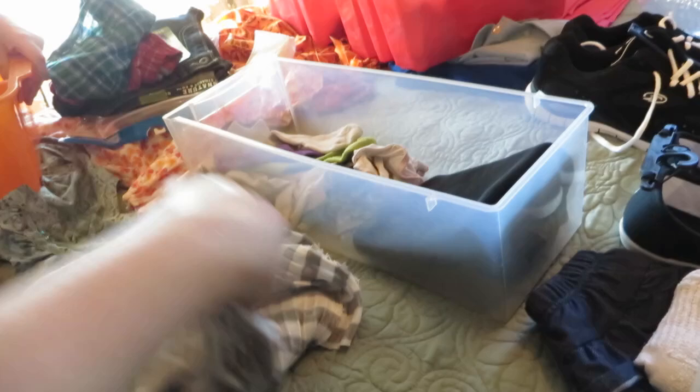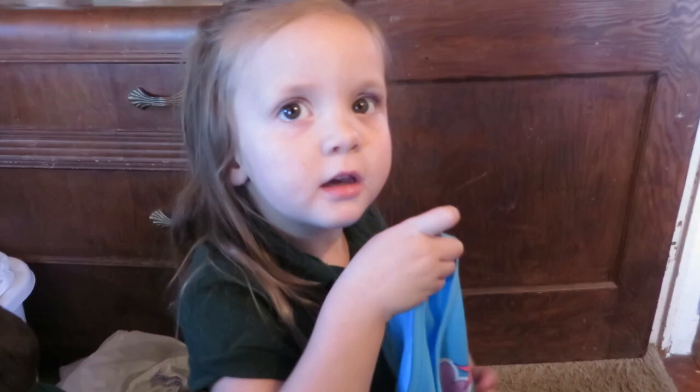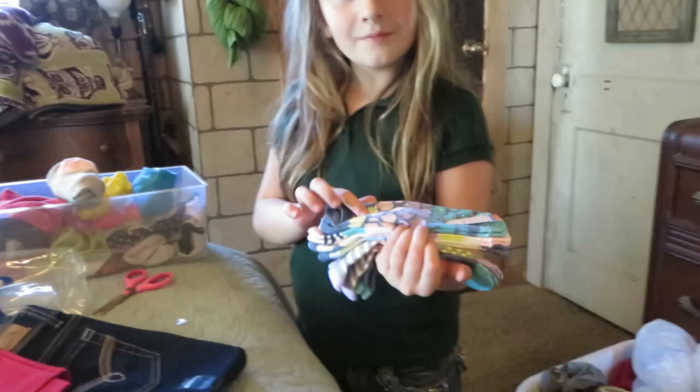Okay, then you have a shirt here, Judah. There's so much. Okay, Asher, this one's yours. You can hang that up. And this is yours. And Justice, this one's yours. And nobody got my My Little Pony shirt. Yeah, that's just your My Little Pony shirt. Mom, nobody else can wear it. Mom, I like these socks. Yeah, that's what made me first look at those because I thought they were really pretty.